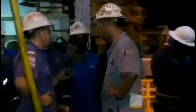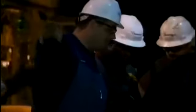It'll take 2 days for the testing equipment to reach its destination. 2 days before the crew can answer the critical question: will a well drilled in the deepest water yet actually work?